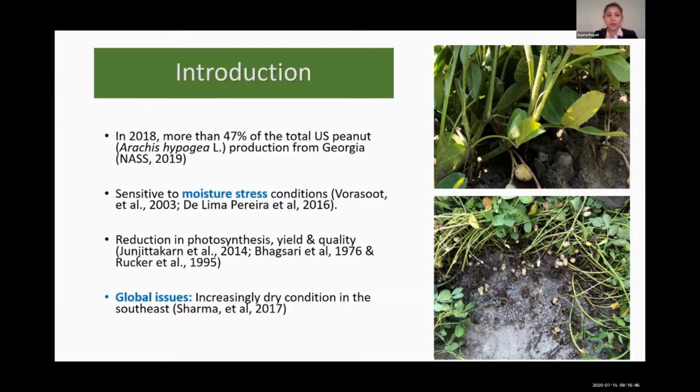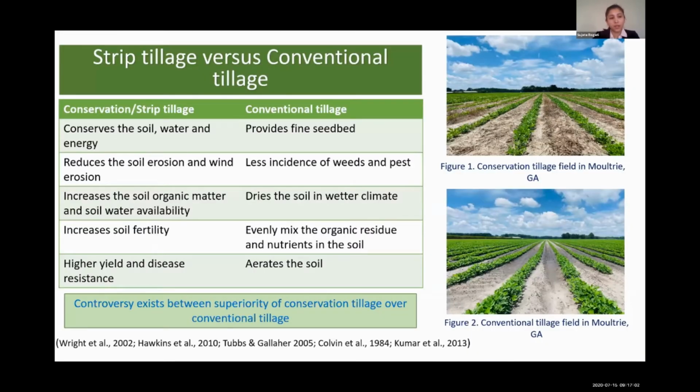In today's scenario, we have seen increasingly dry conditions in the Southeast, so we need certain water management strategies to cope with this situation. Normally in peanuts, there are two types of tillage system: one is the conservation tillage system and the other is the conventional tillage system. In our experiment, we are using strip tillage, one type of conservation tillage system, and conventional tillage.